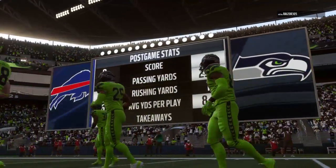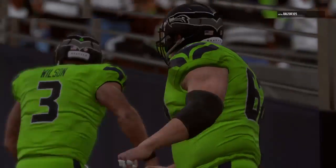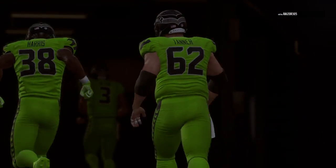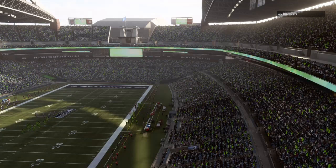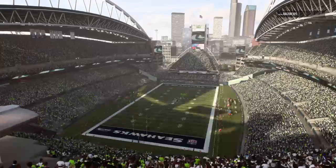So for the Seahawks, they keep pace for a playoff spot as they move to 7-3. And they'll hit the road next week to take on the Arizona Cardinals. Meanwhile, for Buffalo, it was a game they really needed as they drop back to 4-6. And they'll try again next week at home against New England.